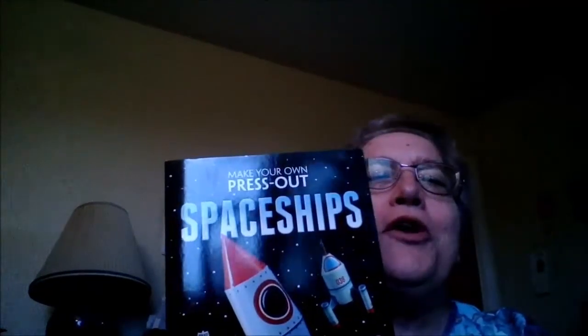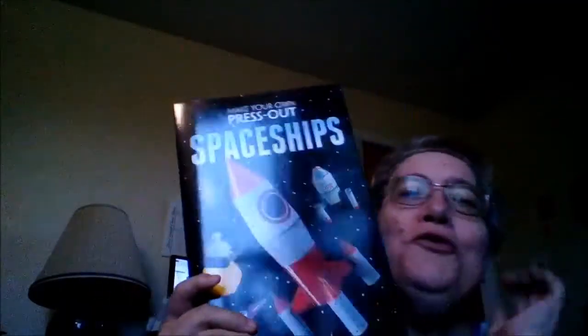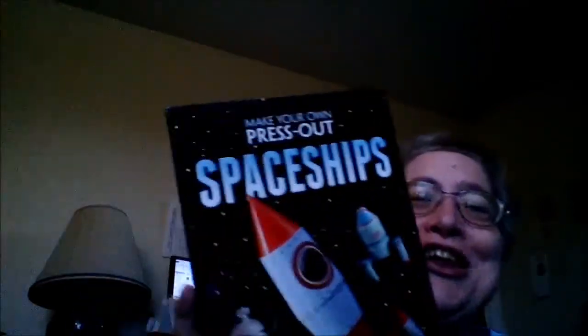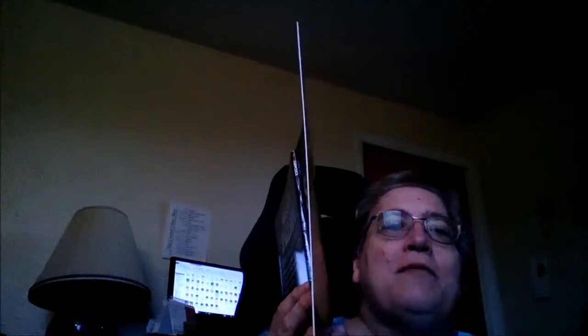This is a make your own spaceship book, and it is so cute. It's got little press out spaceships throughout it. I should let you know I did get this from Dover in exchange for an honest review. It just happens that it's a good review, because I think with these thick pages, I mean, you can see how thick they are. Then they have little information about each of the planets in the book.